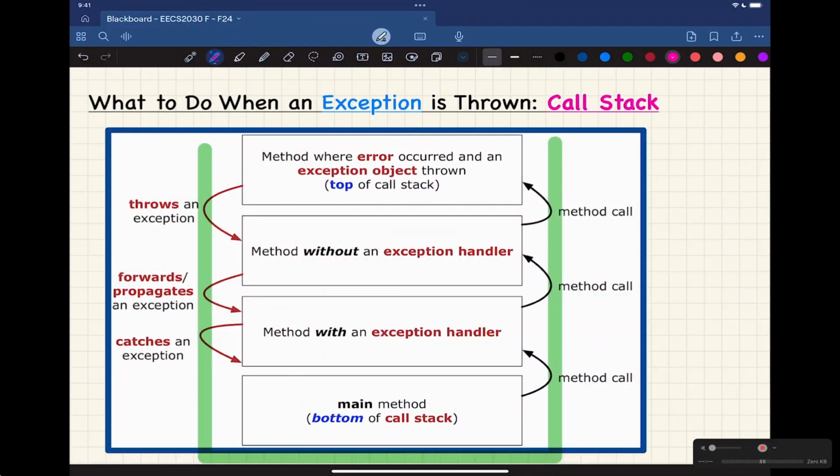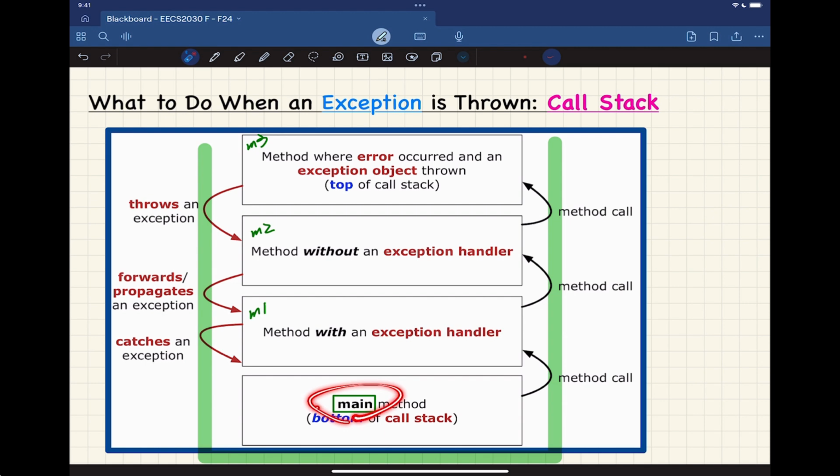Let's now take a look at this diagram here. We basically got 4 methods involved over here. Let me put some names. Let's keep the main method here, the main method. Let's say this is method 1. This is method 2. This is method 3. Let's say somewhere from the main method, we are trying to call M1. Somewhere in M1, we call M2. Somewhere in M2, we call M3. That's pretty much what we discussed before.